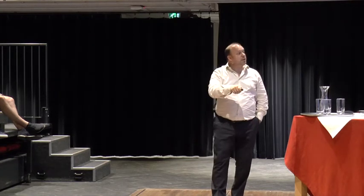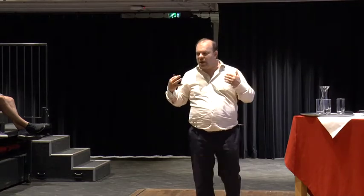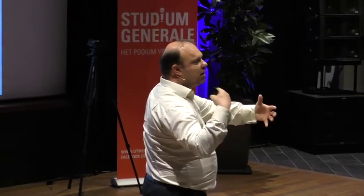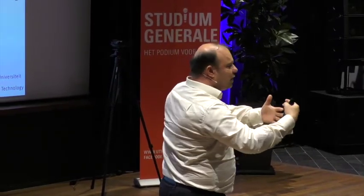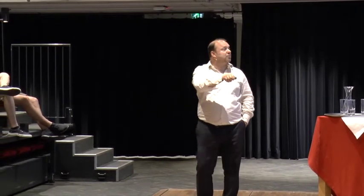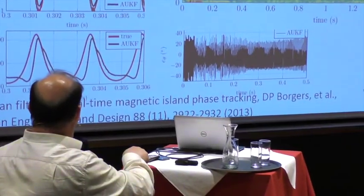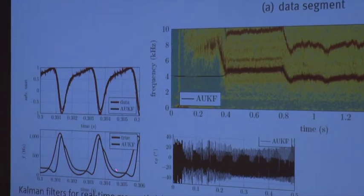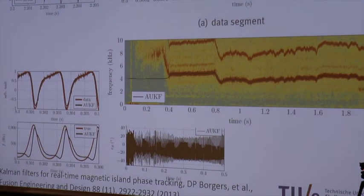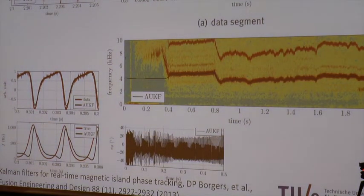Here you have what happens when a mode becomes big and it starts to interact with the metallic wall of your tokamak. What you get then is that it starts to decelerate and then unlocks and starts to accelerate again, and then one period later it locks again, decelerates and accelerates again. So you get these very weird oscillations. And the Kalman filter still managed to find those waveforms and also managed to find the frequency variations that were associated with the locking and decelerating and unlocking and accelerating again. So this is a really neat way of doing it, and again, this works in real time.